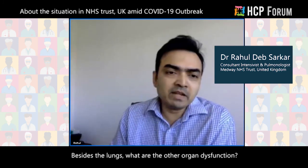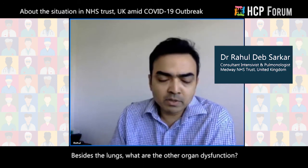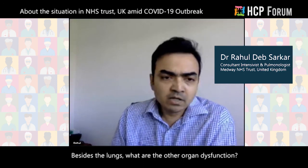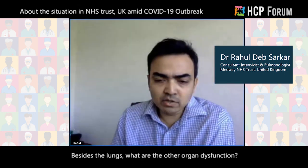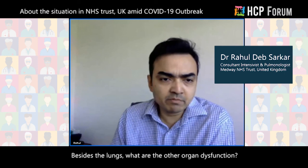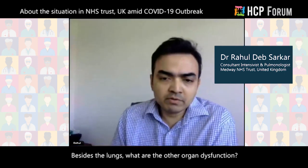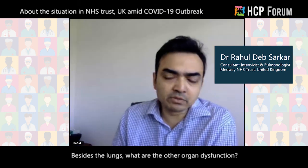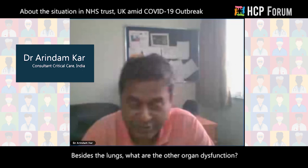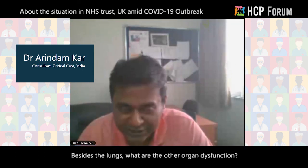Liver, I said, very mild in some patients. Coagulation and hematological, not much of a problem. Gut, lots of these patients are not going into ileus or gastroparesis. They are absorbing the enteral feed pretty well. And neurologically, obviously, there is nothing much to comment on as of now. They're deeply sedated or paralyzed. So essentially, it is behaving as a single organ failure, at least in the first characteristics, unless it mutates and changes its characteristics.